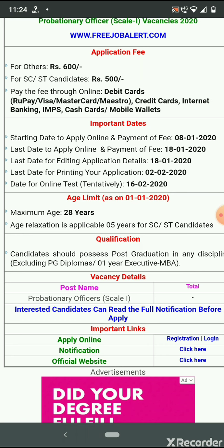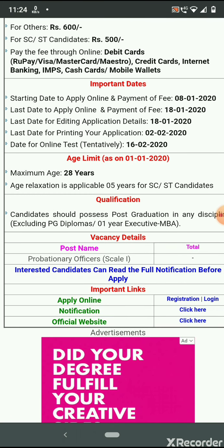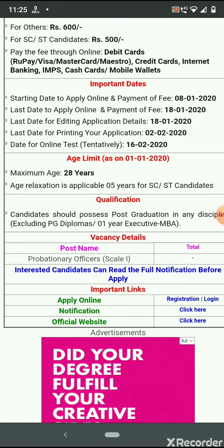There are certain important dates which you have to know before applying. The starting date to apply is 8/1/2020 and the last date to apply is 18/1/2020. So you have ample time to apply, and the last date for editing application details is also the same, so the last date to apply and the last date to edit are the same. The last date for printing your application is 2nd February, and the date of the online test, so this is a test based exam, is 16/2/2020.